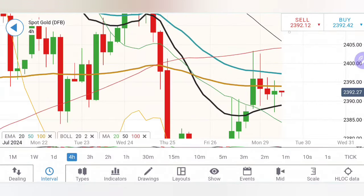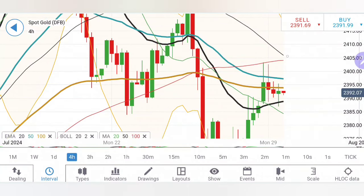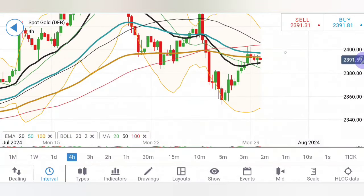Coming to 4 hour, look at the 4 hour charts here: lower highs, lower lows. Wait for it to give a breakout either way. Right now you can see almost a double top here, resistance from the 100 period moving average. See, the 120 period moving average is almost convergent here at the 2404, 2406 zone, making it a very strong resistance for it to break past. Now this convergence is seen after a long duration, so a crossover here is a signal of reversal.